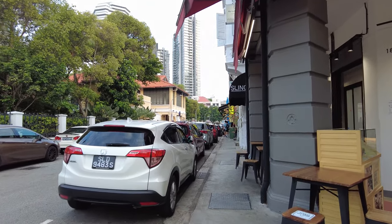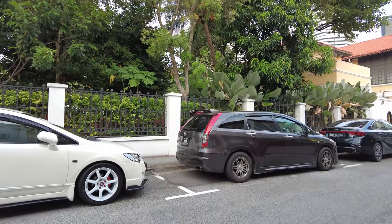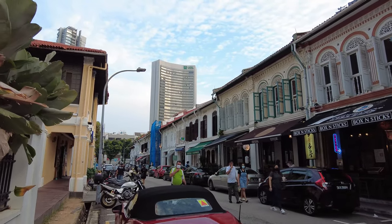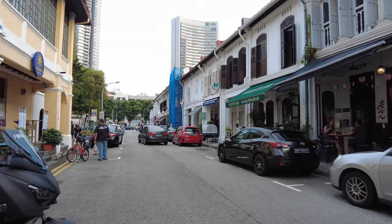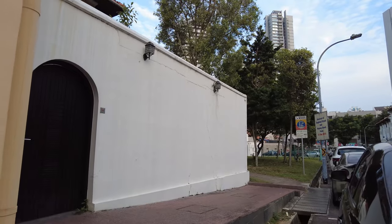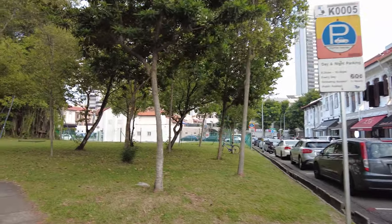I think what we want to do is go through here. Cool little set of characters on top of that car. Going on this side because it's nice to show those beautiful houses on the other side. We'll also make a turn here anyway, after a bit. Nice little place over there. A couple of nice little places. I think we can make our way through here.